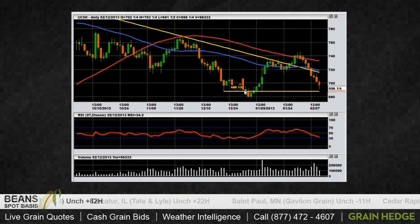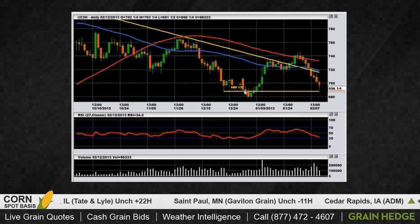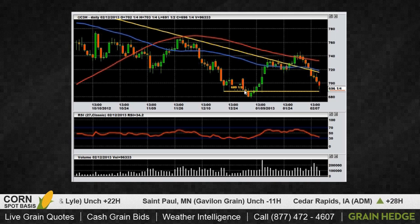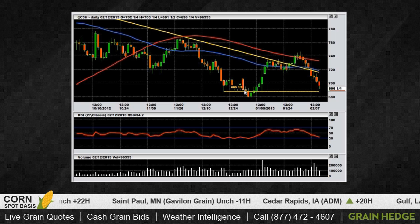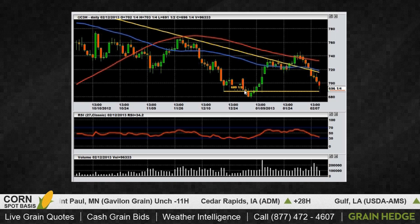I think we have had 8 days trading lower. We are right around that $7 price level. We are right around this support down around this area. I think we didn't close off on our lows like we did for soybeans today. I think there's a good chance that we could snap back. Wouldn't be surprised if we close over $7.